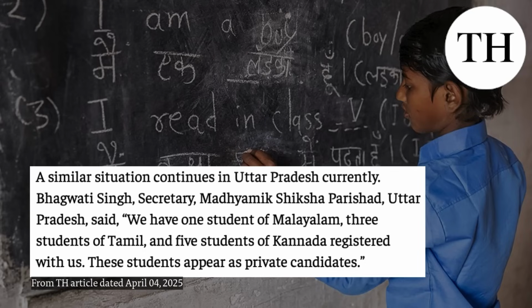In Uttar Pradesh, the story is similar. Education officials said to the Hindu that they currently have just one student studying Malayalam, three students studying Tamil, and five students studying Kannada. And even these students are private candidates, that is, they study on their own to prepare for the school exams. So, here are the three key questions.